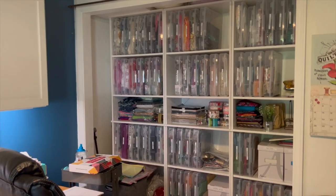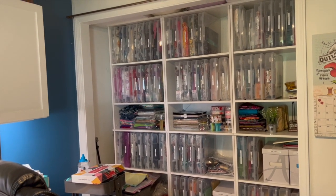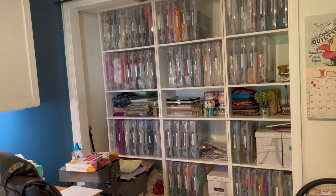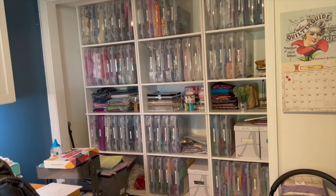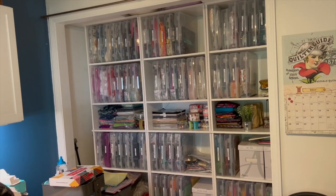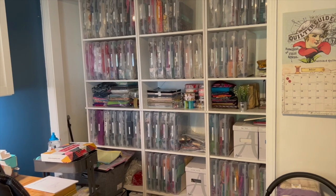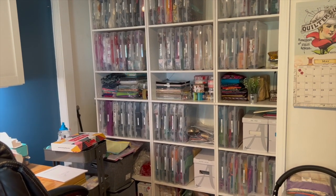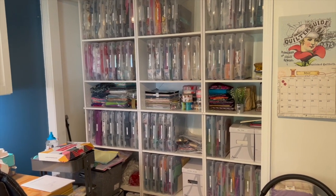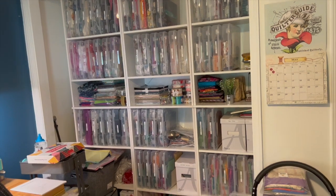I organize them either by the type of fabric they are. So the top shelf on the left has 108 panels, muslin, linen, minky, canvas, what kind of fabric they are. And then from there, it's either the designer, because I have some super favorite designers that I have a lot of their stuff, or by collection. I have another place in the house where I have fabric divided up by color, so if I need a specific color, I can go there and find it.